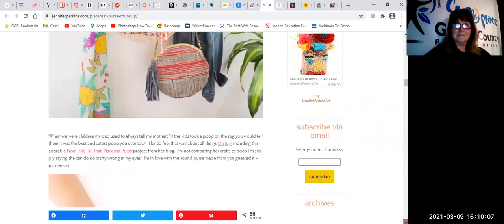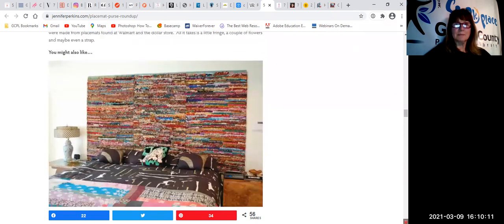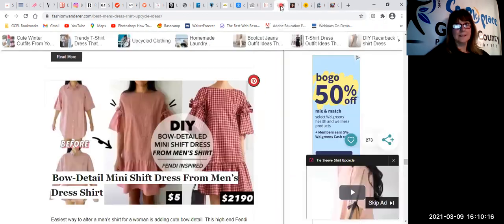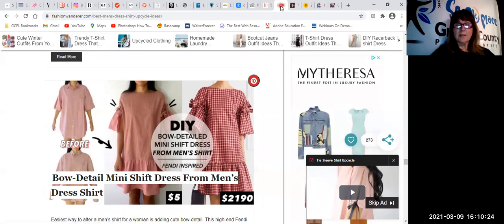Two more. I mean, she just has a bunch of them here. She's got tutorials for all of them. So turning placemats into handbags. Now we're into the men's shirts. People are so creative with men's shirts. So if your dad or uncle or grandfather or somebody wears like a button-down shirt to work, they've probably got some that maybe have a rip in the elbow. You can definitely find them at thrift stores.